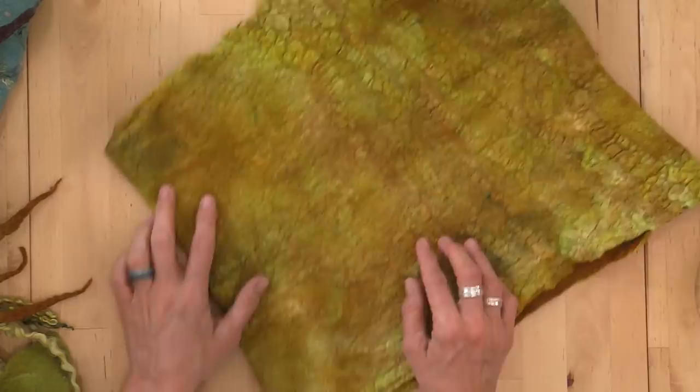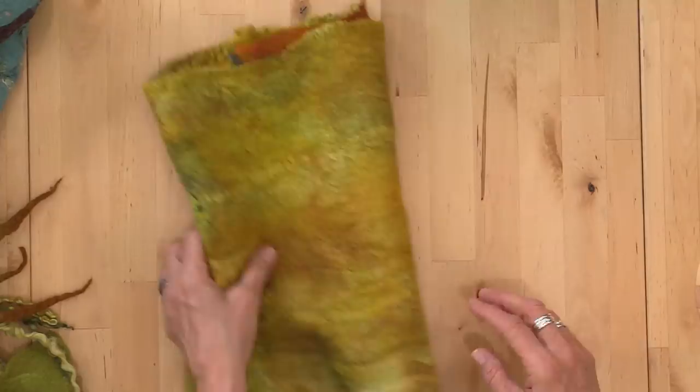So it's really fun. And again, you can also make yourself just some little samples, or you can make yourself a neck warmer that has a bunch of variety, or a big wrap that has a bunch of variety, or a table runner or wall hanging, whatever, and just see how you like your fabrics and your fibers combining. So nice. Fun to play with.